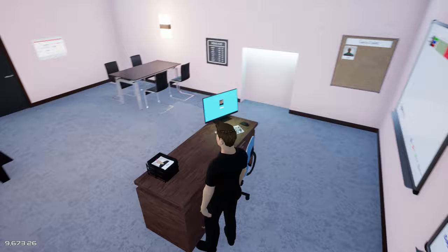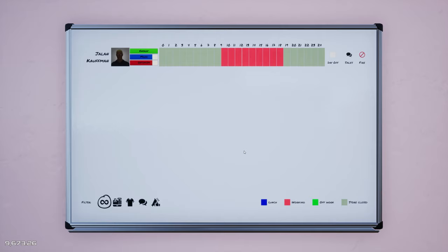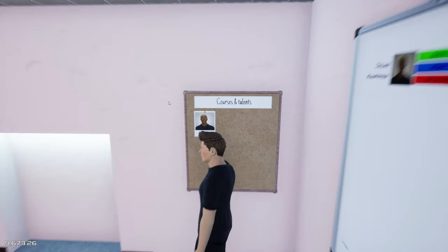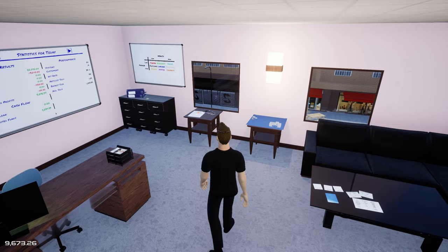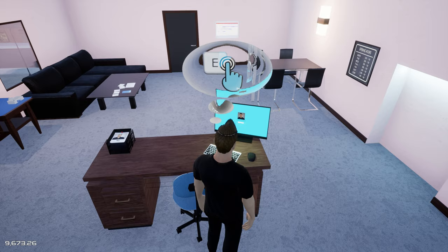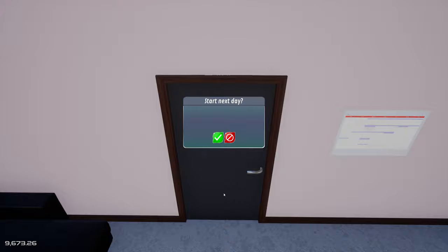I think let's just have a look on the chart here. So we've actually still got 9,600 left. I don't know whether to buy some new stuff in the shop. So let's go and start the next day.